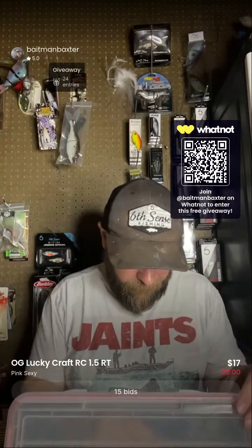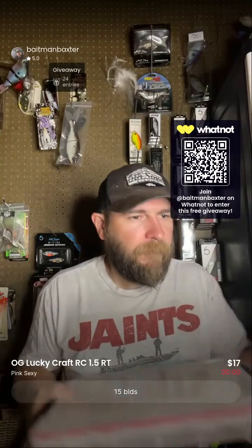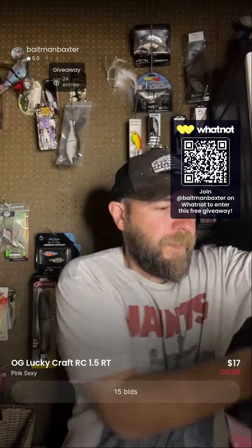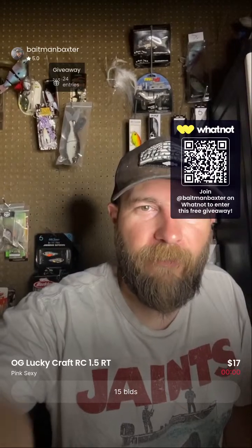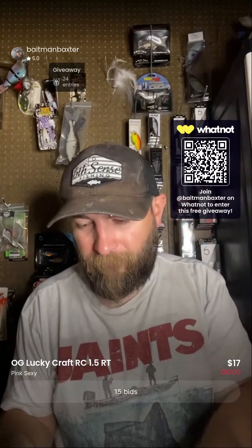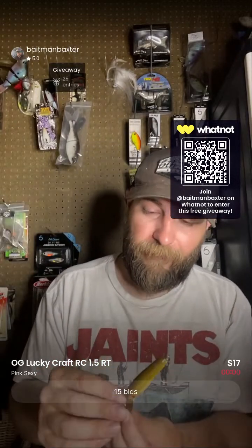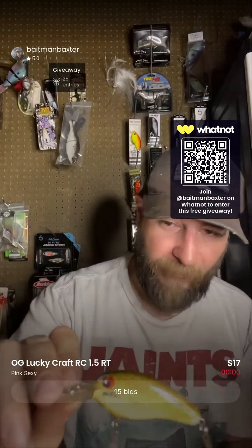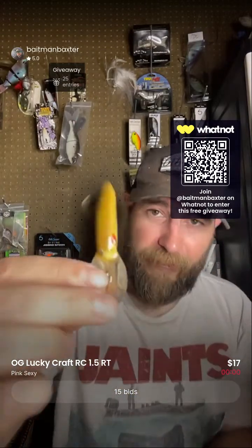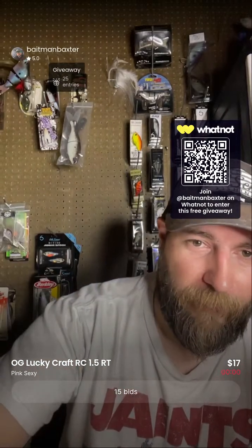All right, so we're done with the Lucky Crafts. Last bit of baits here. I only got a few more. I've got 2 Flat A's left. This is a Dell Sellers painted root beer. And to be honest with you guys, it does have a little wear on it. It's not perfect, but it's painted in root beer.